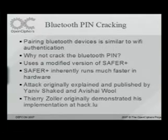The whole attack basically works by emulating all the algorithms that they use. They use SAFER, and this whole attack was originally outlined by these guys. I'm not even going to try and pronounce their name, but they're down at the bottom there. And also Terry Zoller, is he in the audience here? Yeah, he said he was going to be here. Anyway, he also did his own implementation, so there's a couple different implementations of this out there.